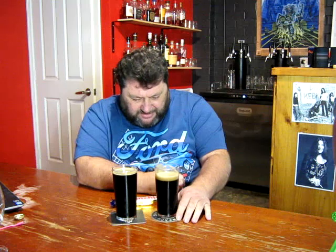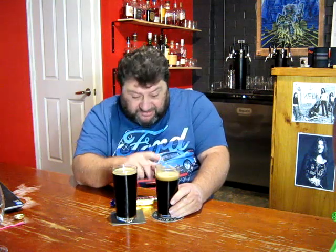I said, it's still a big beer. It's heavy. There's a lot of oomph there. It's almost like drinking a bloody milkshake. It's definitely got some conditioning to do. It's 7 weeks old. 7 weeks to the day since this was kegged.